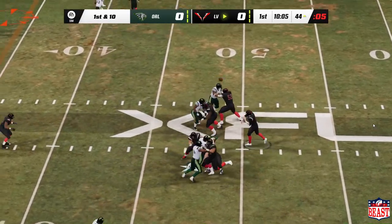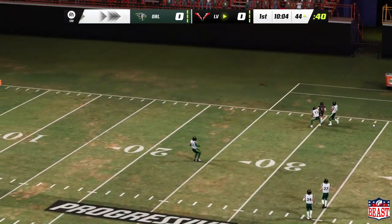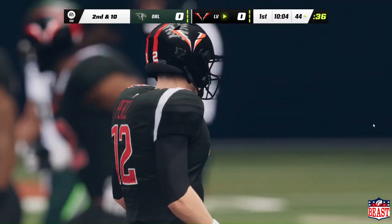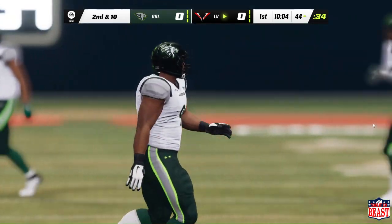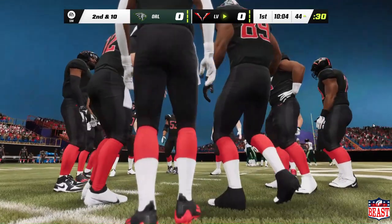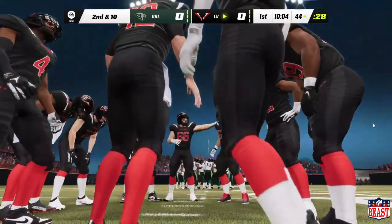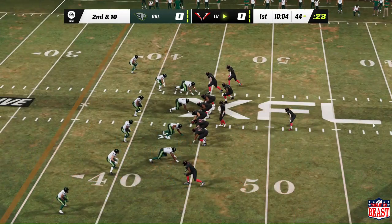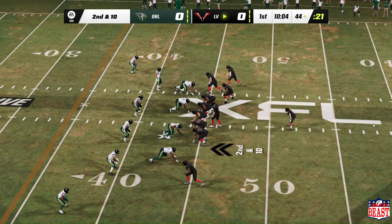Throwing on 1st down. Perez. And that one off the mark behind him. Incomplete. How about that? Red man coverage and decided to test him early. But they proved up to the task and forced the incompletion. An incomplete pass on 1st down. That leads to a 2nd and 10.